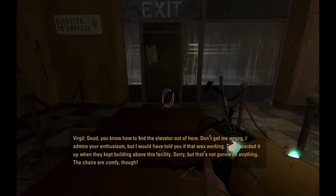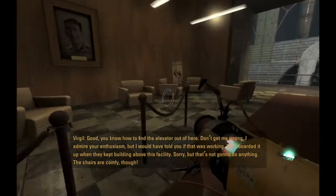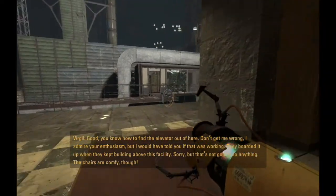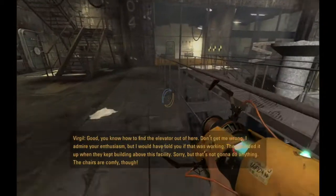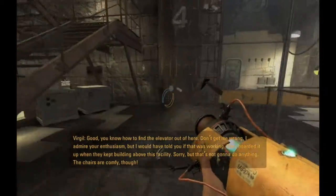Find the elevator out of here! Don't get me wrong, I admire your enthusiasm, but I would have told you if that was working. They boarded it up when they kept building above this facility. Sorry, but that's not gonna do anything.